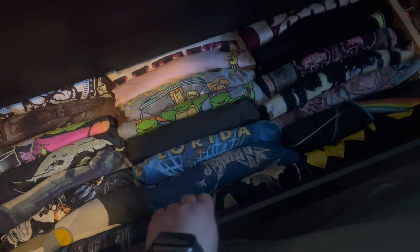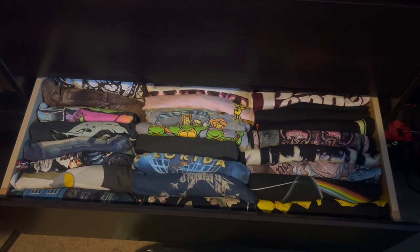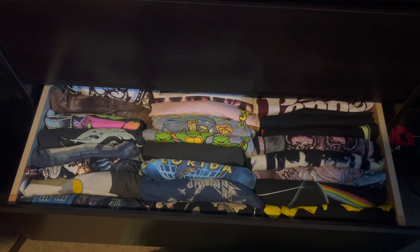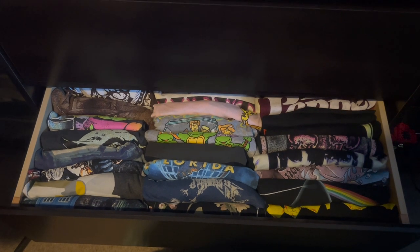Next drawer is all my pants: jeans, leggings, work pants, shorts, and sweatpants. Another pair of sweatpants will go right here. And then, ta-da! Look at this magic. Ignore the people honking outside. This is 25, will be 26 after the laundry is done. Graphic tees in one drawer. This is beautiful to the point where I almost don't want to disturb it to wear them.